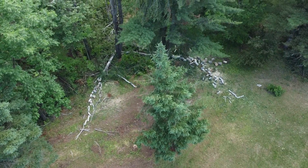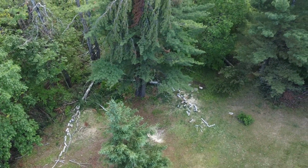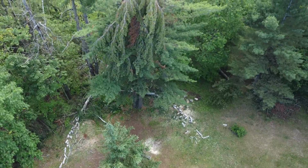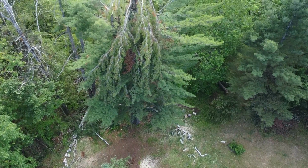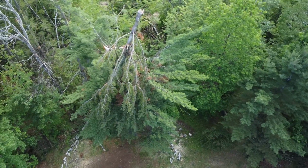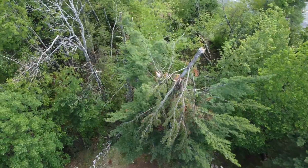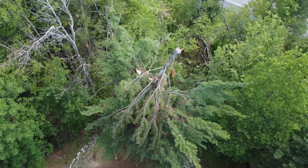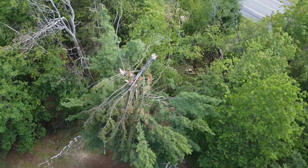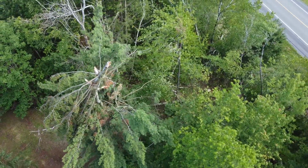So this was our cleanup of all the snags and uprooted trees that were in the way to get this white pine down. Now only the top section is still stuck in the white pine. At this point, looking at the leaves, stuff is starting to brown, branches are dying. So I'm not sure this tree is going to survive, unfortunately. So we've made the decision to take it down.